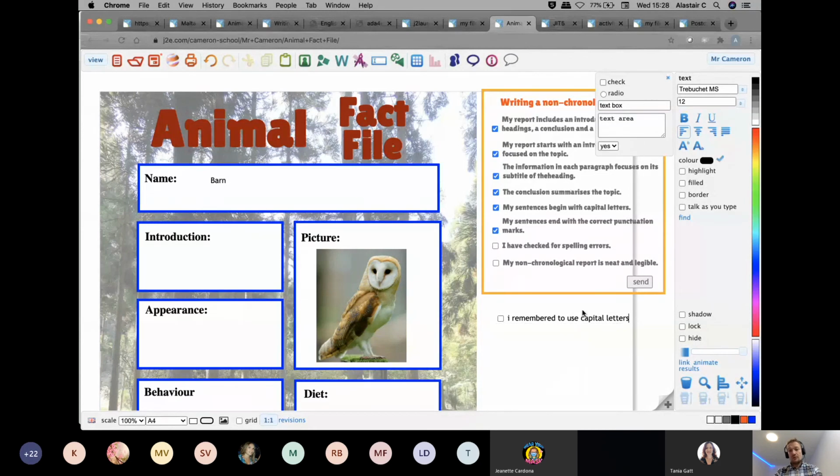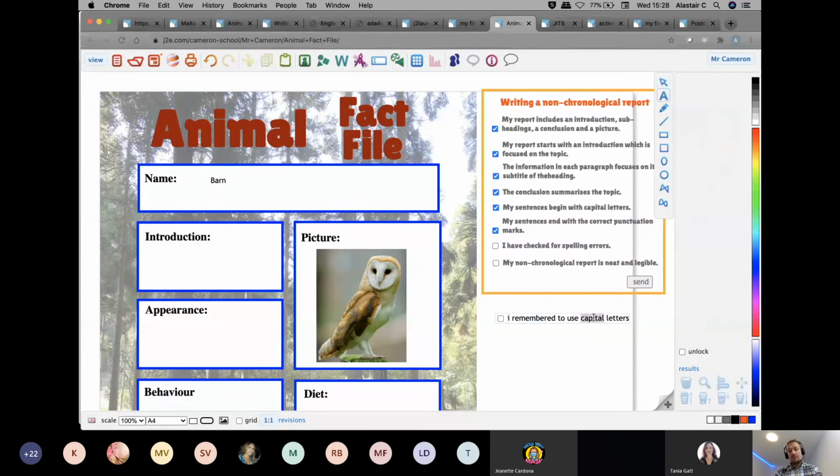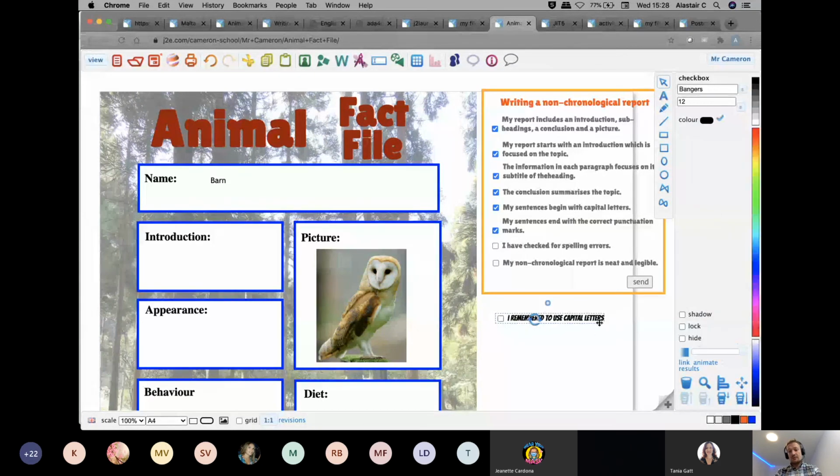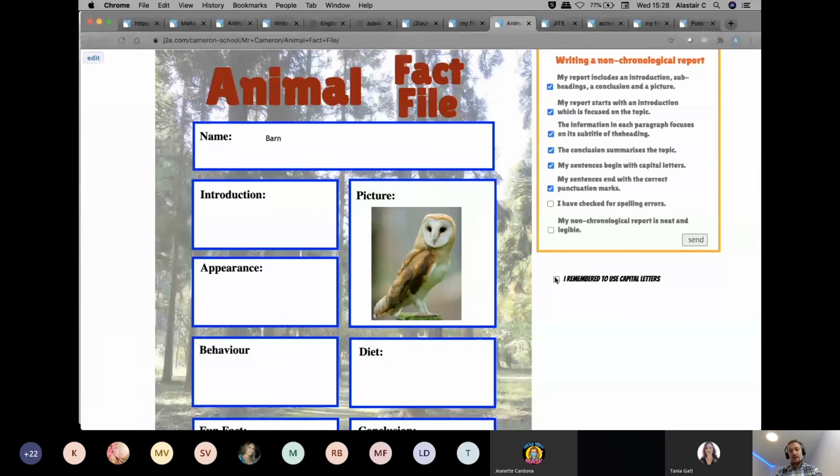And if you want, you can change the font. You just go to the top of the box and choose any of the fonts that you want. And then you can just drag it and put it anywhere on the page. And that becomes part of that document as a checkbox button. So that's a way that you can incorporate all of the things from the curriculum into your activities that you can then share with your students.